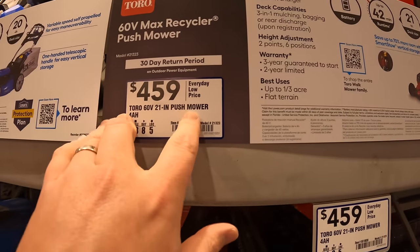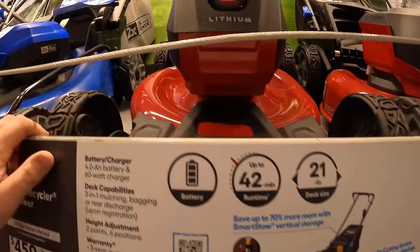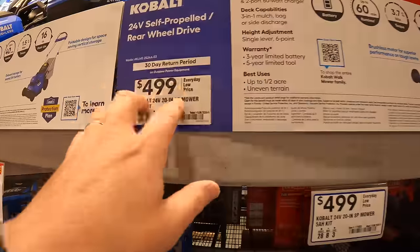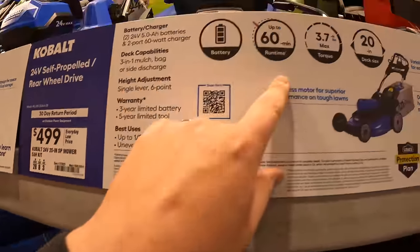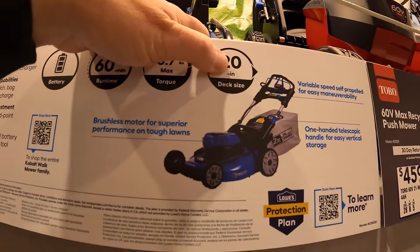$549 for their 21-inch push mower with a 4 amp-hour battery. 42 minutes of runtime, 21-inch deck size. And then Cobalt does have this going on for $499. They have a 24-volt, 20-inch SP mower with a 5 amp-hour battery as a kit. 60 minutes of runtime, 3.7 foot-pounds of torque, 20-inch deck size.